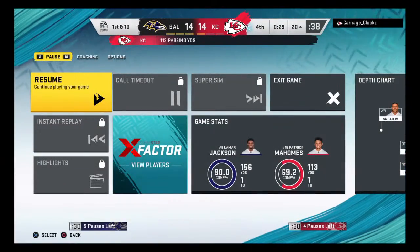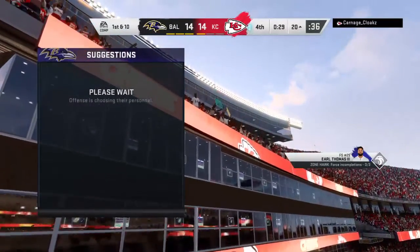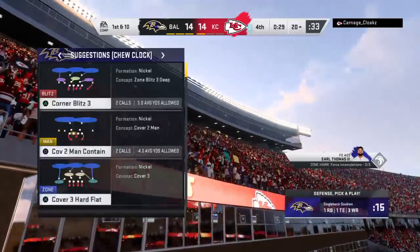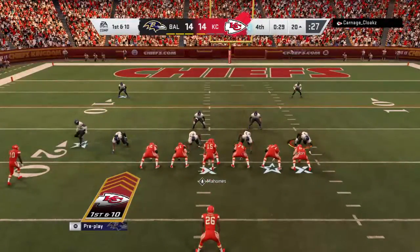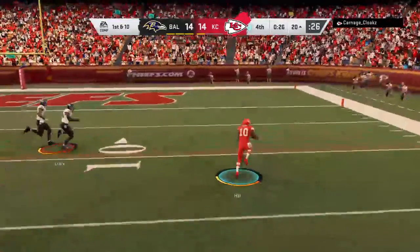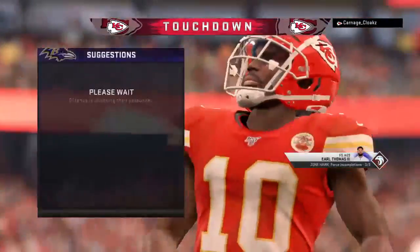See that, right, T? As the clock will stop with just under 30 seconds left to go. Gets it to Hill. It's a jet sweep. And that's a touchdown as they've broken our tie here in the final minute of the 4th.